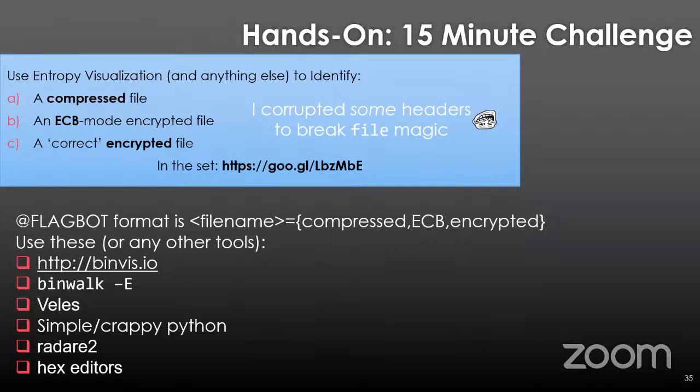So for this one, I'm not going to sit here and watch you guys do it. For those of you that are really keen and like to do this stuff, you have the link, download the files. The way the flag works is the file names are hashes. So it's going to be hash equals compressed, hash equals ECB, and hash equals encrypted, the three flags you can give to Flagbot. You could obviously brute force this challenge by just guessing which ones, but that would be lame and you wouldn't learn anything. So don't do that.